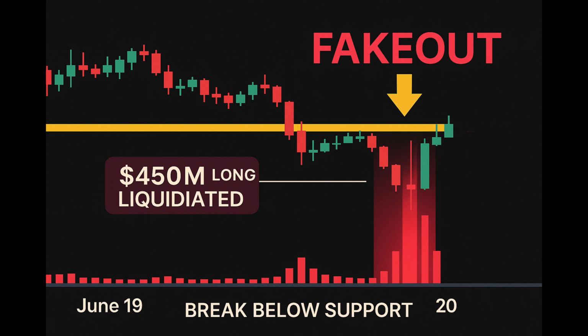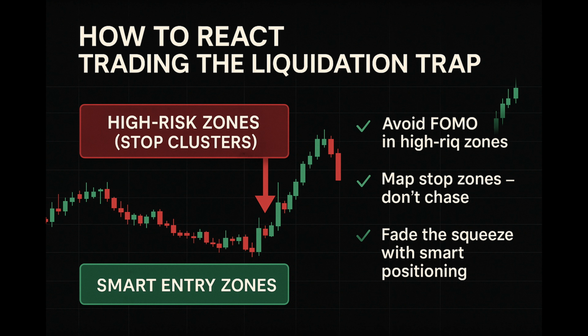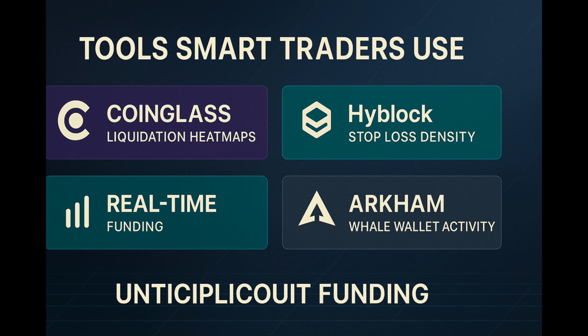On June 20th, Bitcoin dropped nearly 4% from above 106 to 103. Liquidation data showed dense long clusters just below 107. Once price breached that zone, over $450 million in longs were wiped out. But as the market panicked, smart money entered. Volume surged. Open interest dropped, and price formed a base. This wasn't a dump. It was a liquidity raid.